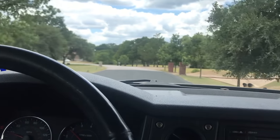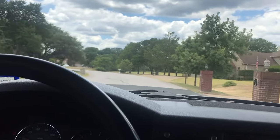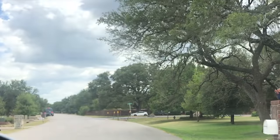Let's plug this in before I lose battery. In a quarter of a mile, the destination is on your right. Arrived. Easy order, easy handoff, got it to the customer.